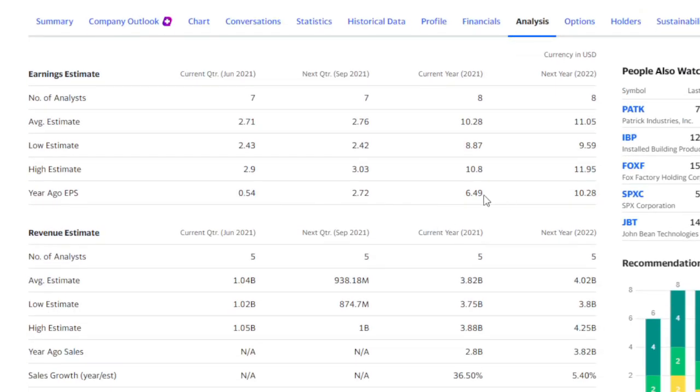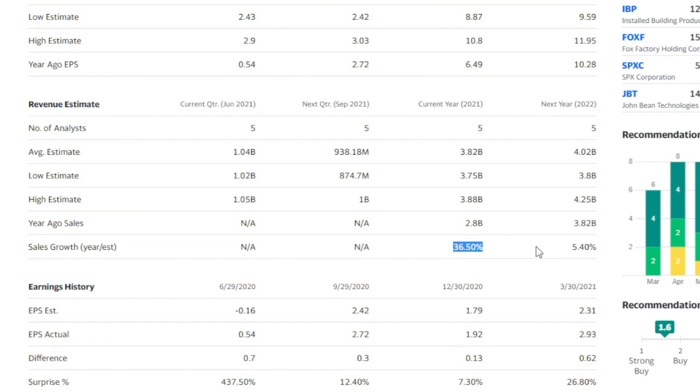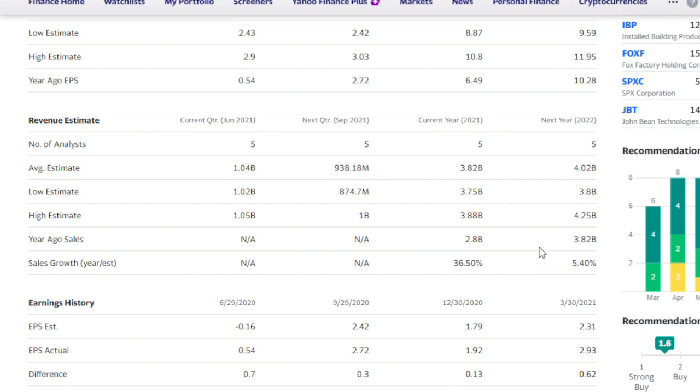All right, on the analysis side, strong EPS growth, 6.49 last year, 10.28 this year, 11.05 next year. And I think this is where you're seeing the struggle for the stock right now. Plus 36% sales growth this year as America invests in RVs to kind of take control of the pandemic situation and where they can go on vacation, right? And then next year, there's a slowing or a projected slowing of sales growth. So you really have to study the RV industry with this one if you're going to start a new position.